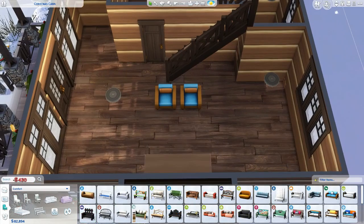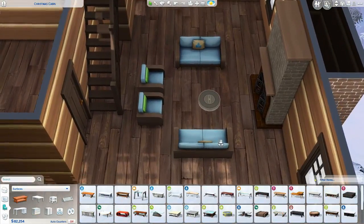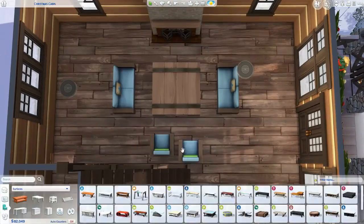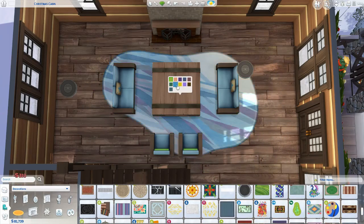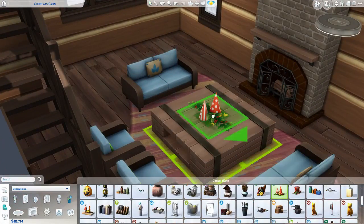But I really like it. It makes me happy. It is a pretty big cabin and everything. I believe I did put toys and stuff under the tree for kids. I'm not sure why I only decided to do one bedroom. I probably should have done more than one bedroom, but I guess I just wasn't thinking. But I like the way it turned out. I think it's really cute.